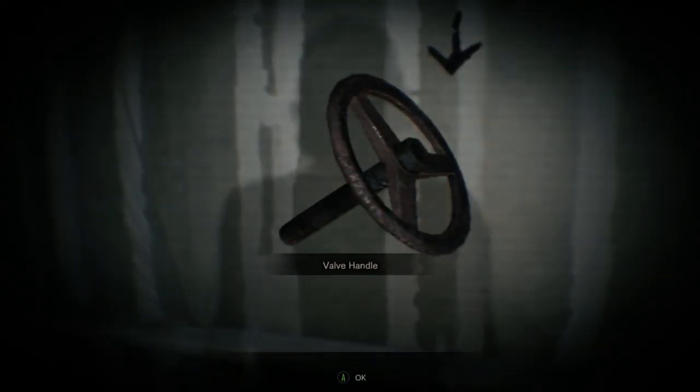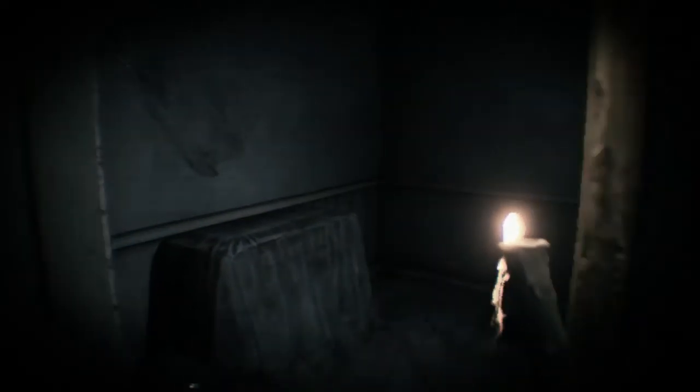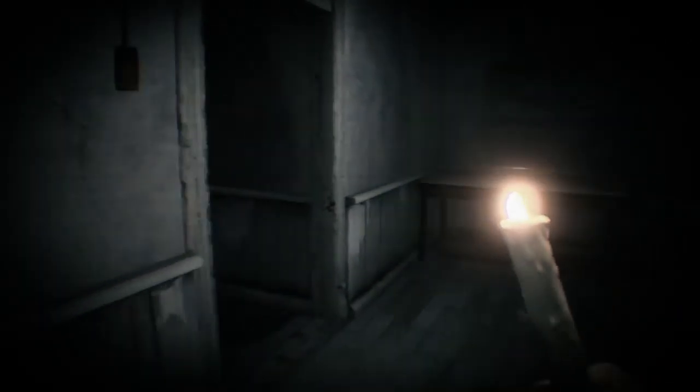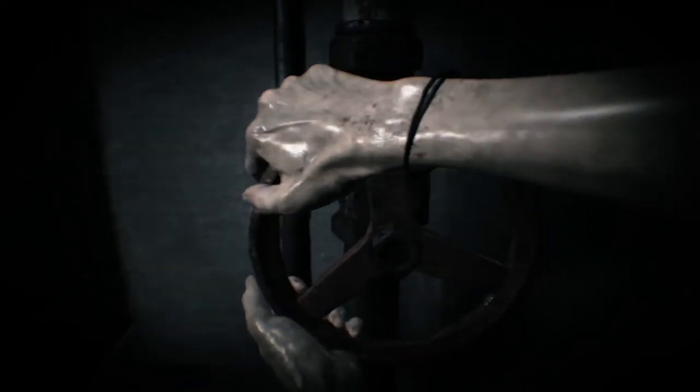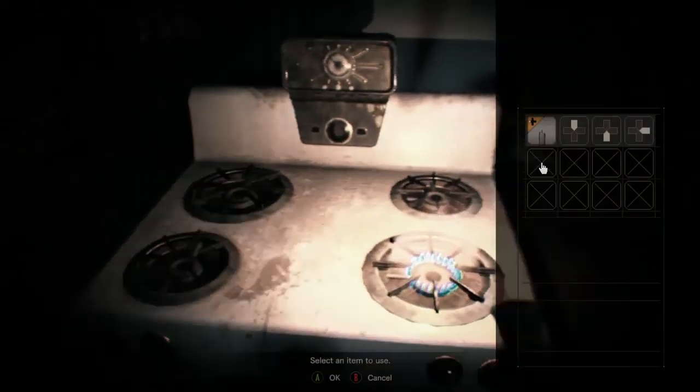Walk in here, grab the valve handle, and then what we need to do is we need to run back through the water. It'll turn off our candle, unfortunately, but we'll put on the valve and turn off the water. Boom, like that. And we're turning off the water now. Almost done here. Just one more thing to do. The lights will go off after we light the candle again. I don't know why. It's kind of weird.